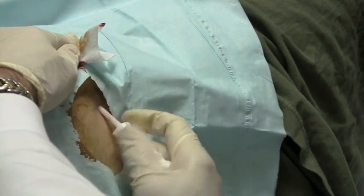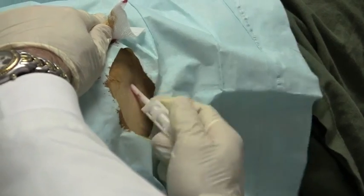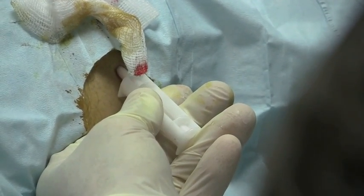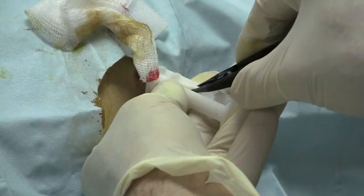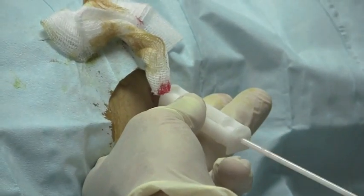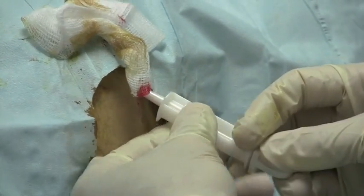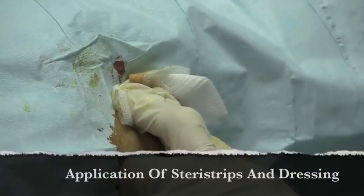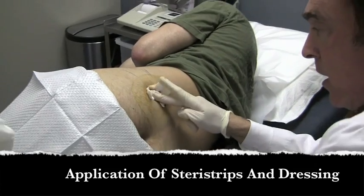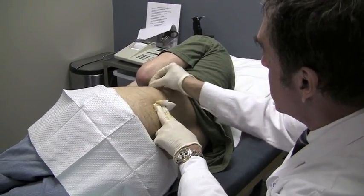You've got tough fat. I think we commented about that with you before. There it goes. There it is. So 4, 4, 3, 3. That's 1,400. Okay, there it is. And they're all done. Okay, so that's the whole procedure. I'm going to clean off the betadine, then we're going to put some steri strips on the skin.